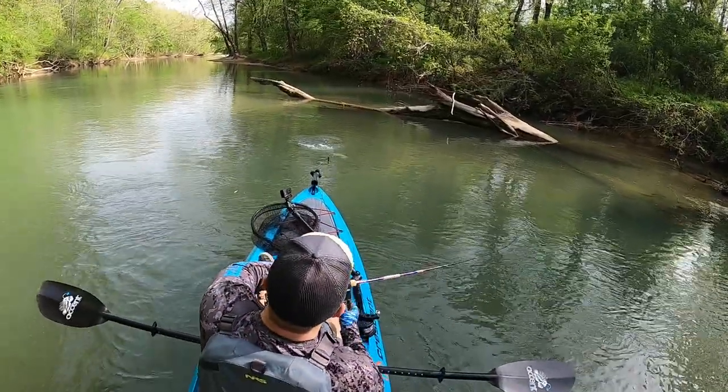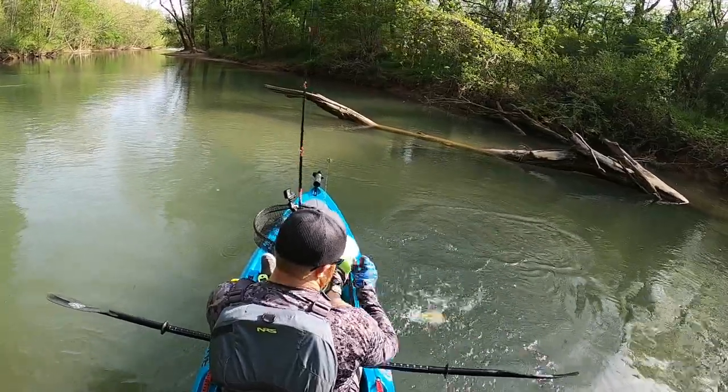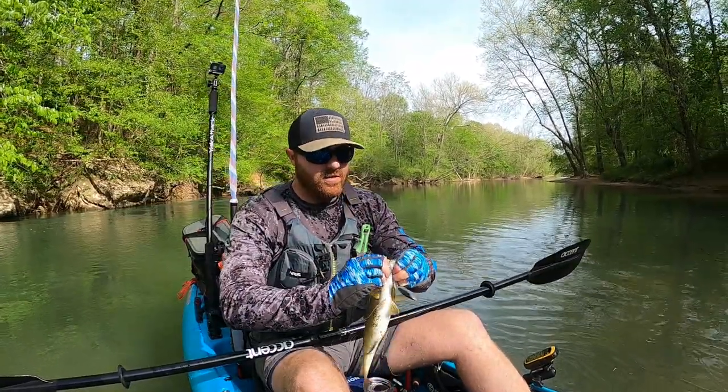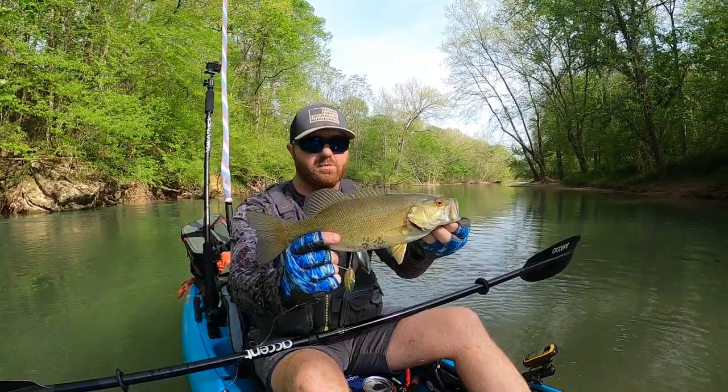Fish. Oh, it came out of that log. Smallmouth. Spinnerbait. Spinnerbait getting it done this morning. They're chasing. A lot better than they were doing yesterday, this is for sure. About 13 and a half. Beautiful smallmouth. We'll let it go.